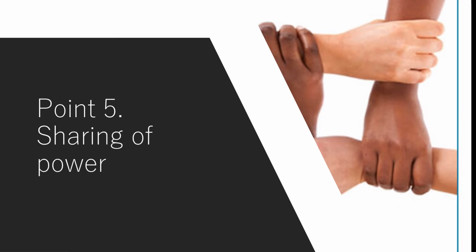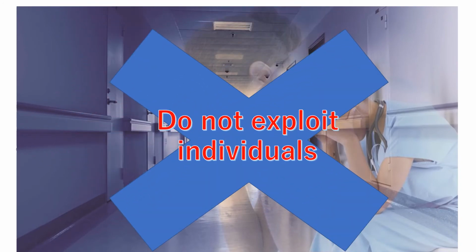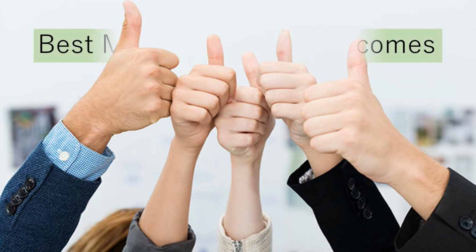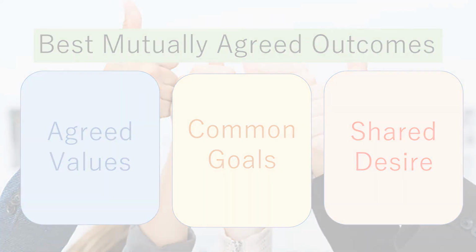Sharing of power. A nurturing care environment is one that is non-dominant, non-hierarchical, and does not exploit individuals. In an ideal workplace environment, each and every member works towards best mutually agreed outcomes through shared values, goals, and a true desire to achieve patient-centered care. In short, the care environment needs to be a flat organization where power is shared amongst all members.